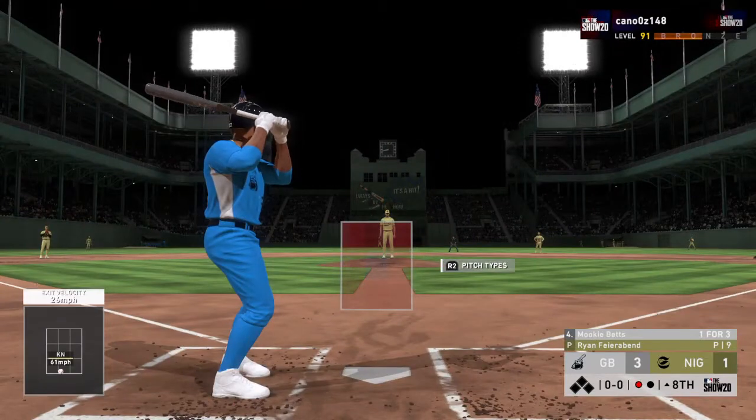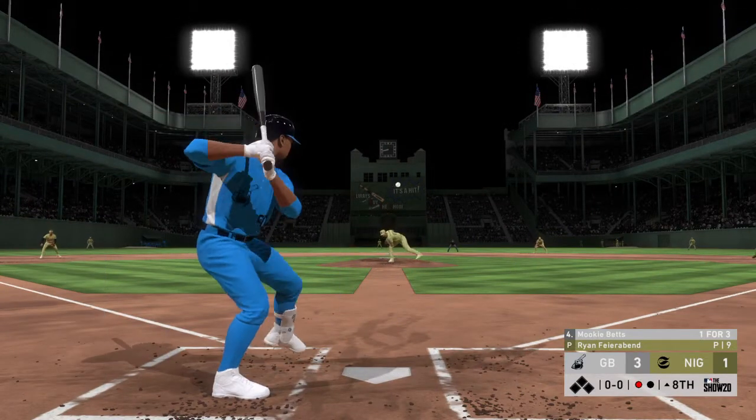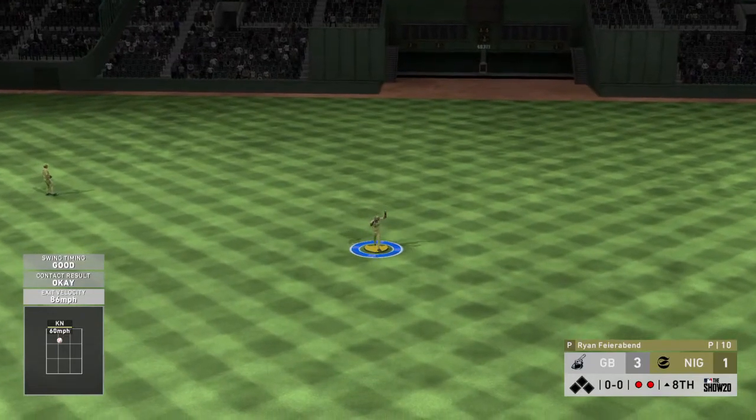Here's Mookie Betts, right fielder. First pitch coming. Here it is. Lifted in the air to center. Henderson is there now, and he has it. 2 gone.